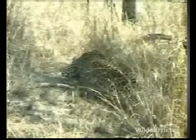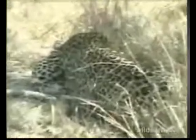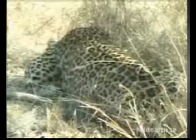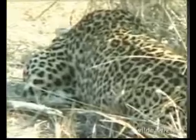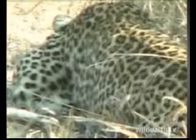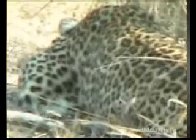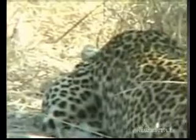Shorts and t-shirt for us, and hats. But imagine having a coat like that. I mean, just that coat alone, the body temperature, it's going to push the temperature up a degree or two. So it's a hot day for a leopard, and that's why you pretty much find leopard lethargic during this time of the day, just relaxing out in a shady spot and waiting for the cooler hours. That's when they become more active.